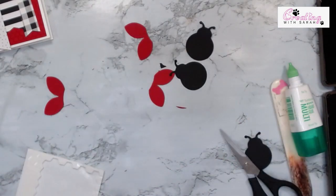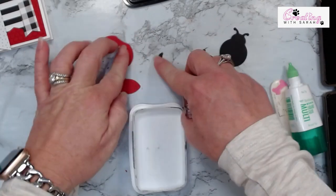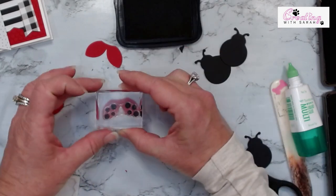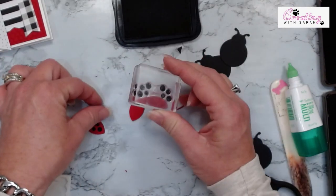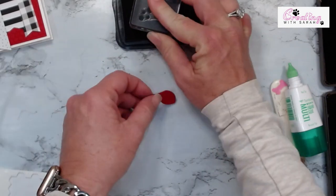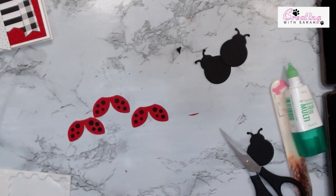And then I'm going to bring in the stamp that has the little polka dots on the back with my black ink pad for my mementos. Ink this up really good. And watch the magic. Look how easy this is to build your ladybug. Literally, it takes no time at all. Okay, there we go. There's those 3. That is all the stamping you need for this card. Or, yeah, besides the sentiment in this.